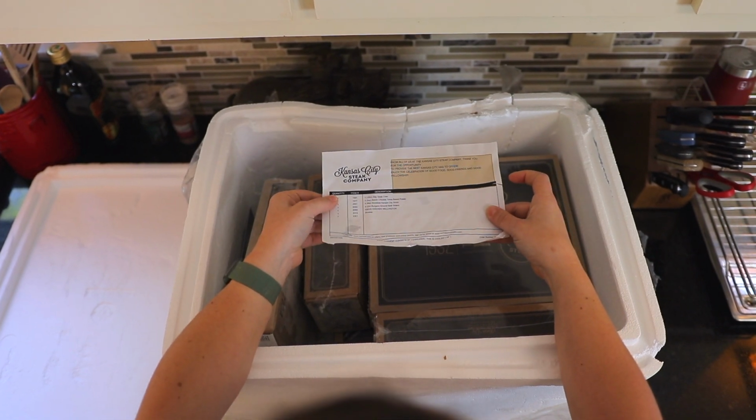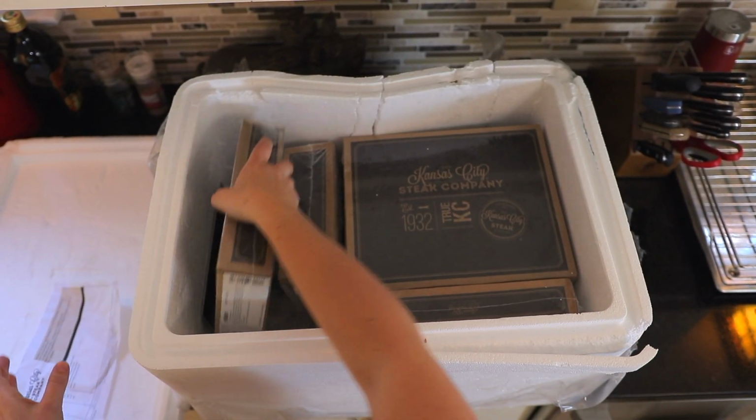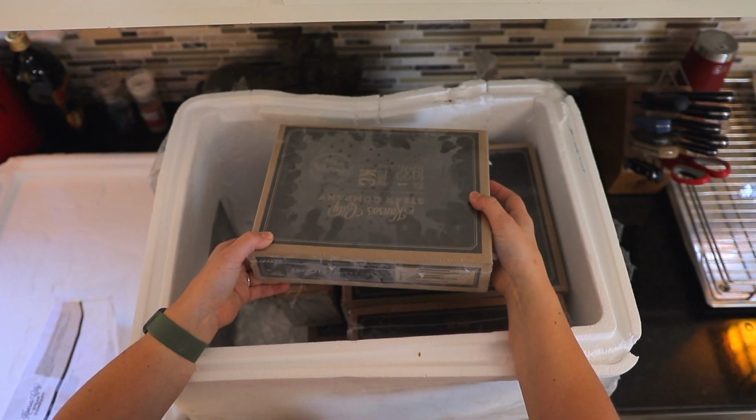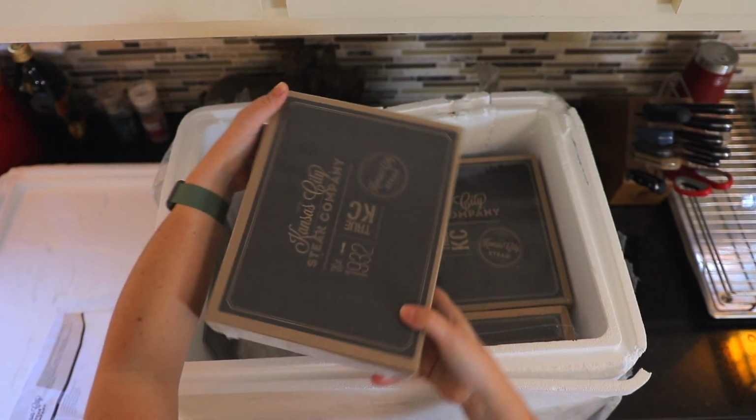So you've got your packing list here. So all of the boxes are gonna be in here. Everything comes frozen. There is dry ice in the package, so definitely make sure that you're being careful with everything.